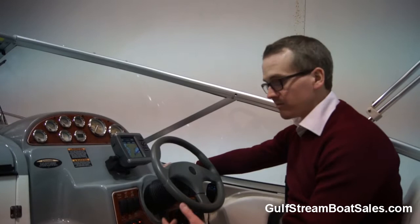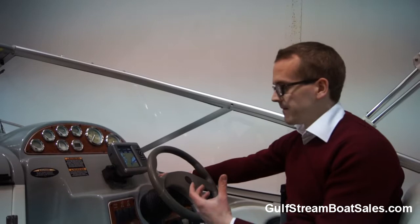I mean, obviously it's a stock boat. Anything that crops up over the course of the first season, we're going to take care of. But this boat, you shouldn't have any problems.